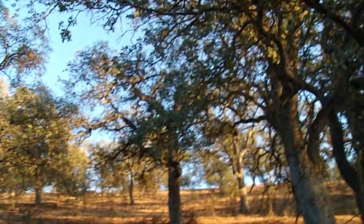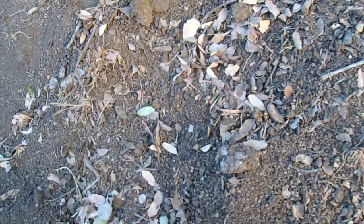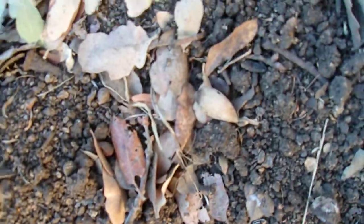It doesn't look like I can really show. I'm going to try to see if I can at least find a spent acorn on the ground, so I can kind of give you an idea of the shape of it. Here we go. Here's an old spent one right here. Maybe they get a little bit bigger than that, but blue oak acorns are quite small.